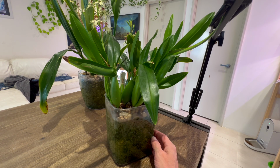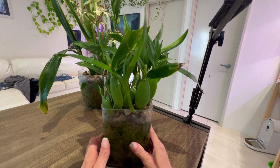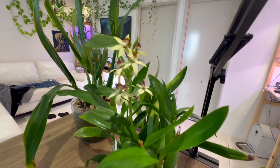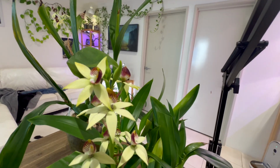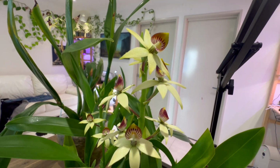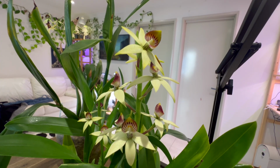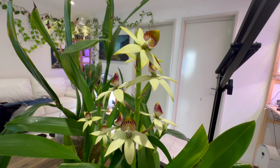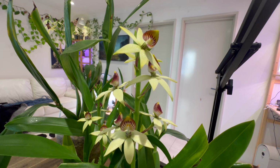So if you're looking for a lovely little orchid that's not going to get massively huge and puts out a nice fragrance, I'll look for Encyclia lancifolia. You can grow it very successfully in 55 to 65% humidity under grow lights in the home environment, perfectly fine.